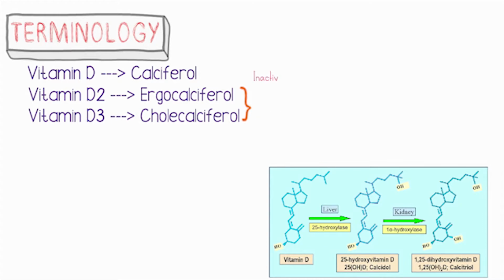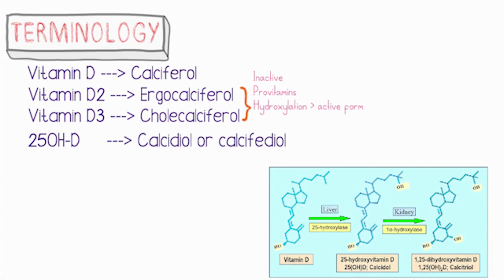Both D2 and D3 are pharmacologically inactive. They are also known as provitamins and they need to be converted into their active compounds by hydroxylation in the liver and kidneys. 25-hydroxyvitamin D, also known as calcidiol or calcifediol. It is a prohormone and it is weakly active. It is the major circulatory and storage form, and the importance of this is that when a person goes for the blood test, the concentration of calcidiol is used to find out the vitamin D status of an individual.